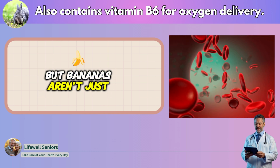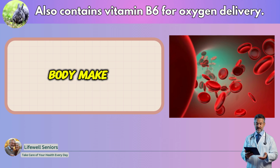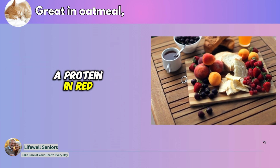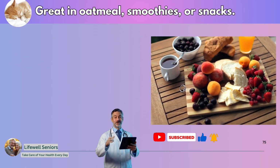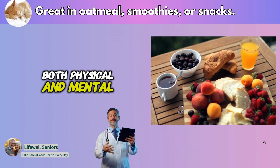But bananas aren't just about potassium. They also contain vitamin B6, which helps your body make hemoglobin, a protein in red blood cells that carries oxygen. Better oxygen transport means better energy and stamina, both physical and mental.